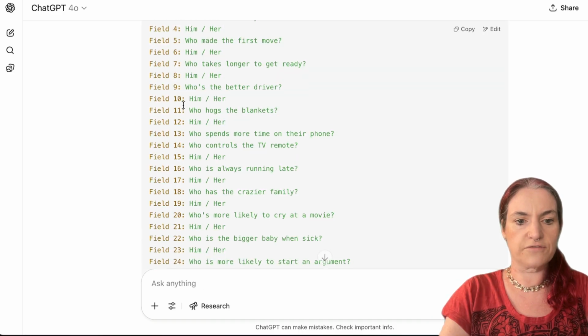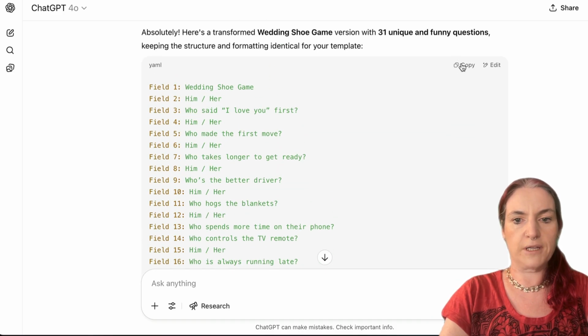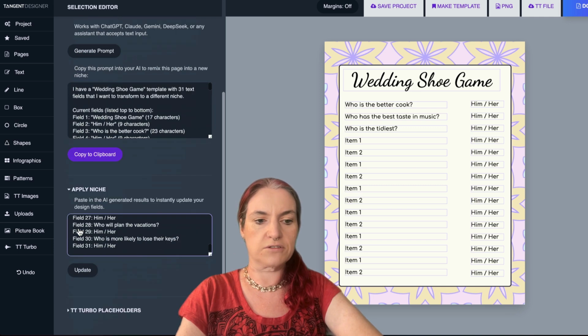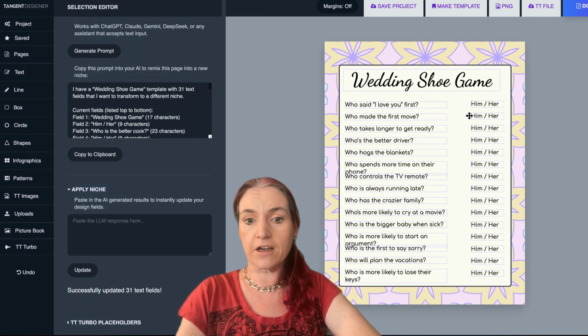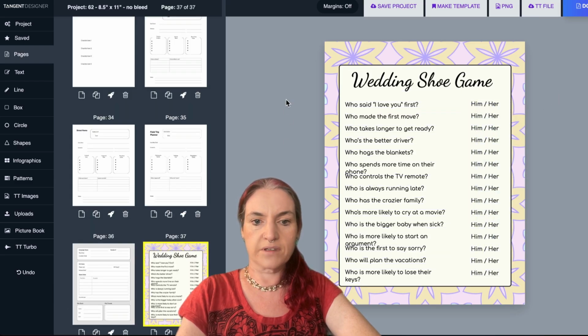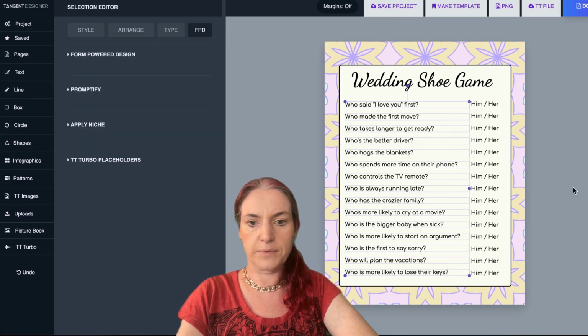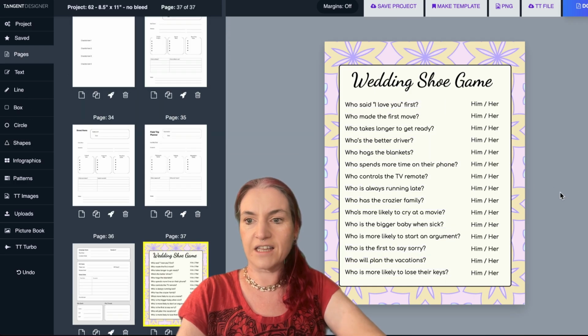So I'm going to say, wedding shoe game, please make every question unique. So there's all the fields. I'm just going to copy this. And we're going to apply niche and paste all that in. And bingo, there we go. It has just filled this out with questions. So I'm just going to select these. And I'm just going to stretch this out a little bit. Perfect. Look at that, how quickly we just generated a whole game.